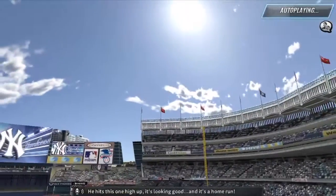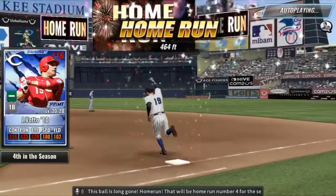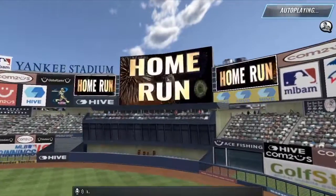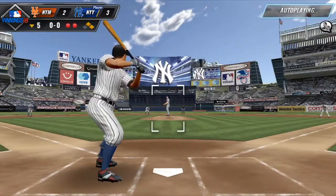He hits this one high up. It's looking good. And it's a home run. This ball is long gone. Home run. That will be home run number four for the season. From the stretch.